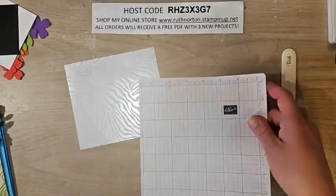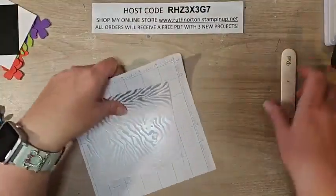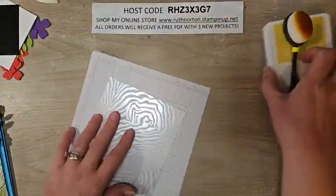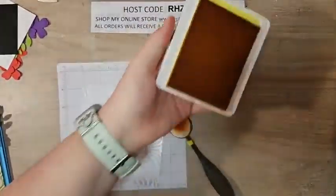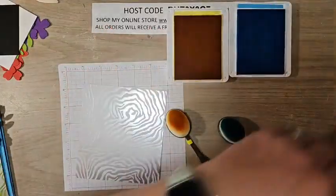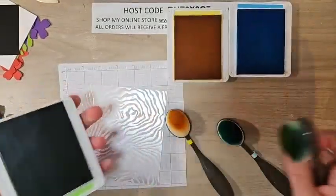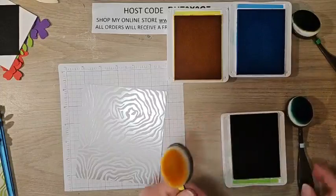My piece of DSP here is 5 by 5.5. And I'm going to blend some colors on here. I'm picking up colors directly from that kit. So I'm going to use some Daffodil Delight. I have a blending brush for that. I'm going to use Tahitian Tide. That's the color of our little holder, so that's coordinating. And then Granny Apple Green, which is another color in that kit. So all my blending brushes, and I'm going to start with my Tahitian Tide.